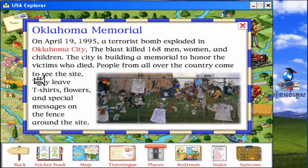Oklahoma Memorial. On April 19, 1995, a terrorist bomb exploded in Oklahoma City. The blast killed 168 men, women, and children. The city is building a memorial to honor the victims who died. People from all over the country come to see the site. They leave t-shirts, flowers, and special messages on the fence around the site.